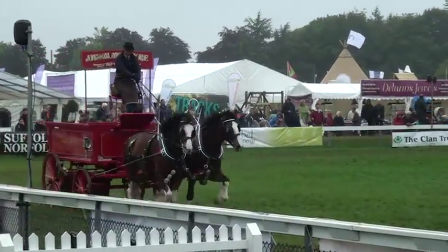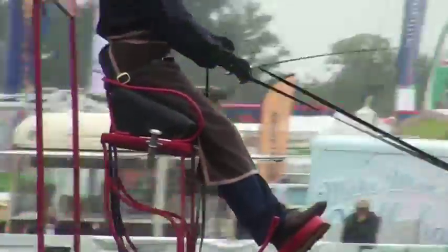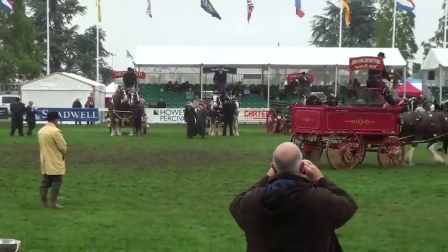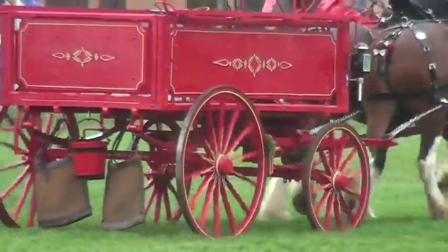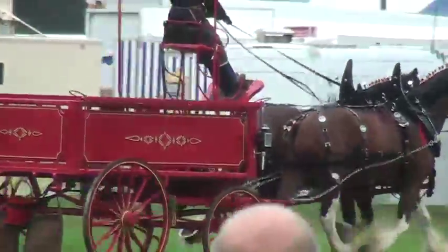There are, of course, breed conformations that have got to be the rules and regulations of the stud book, but the Clydesdale can have more white about them than, for instance, the Shire. And again, you can see Ronald Brewster really taking this pair forward.